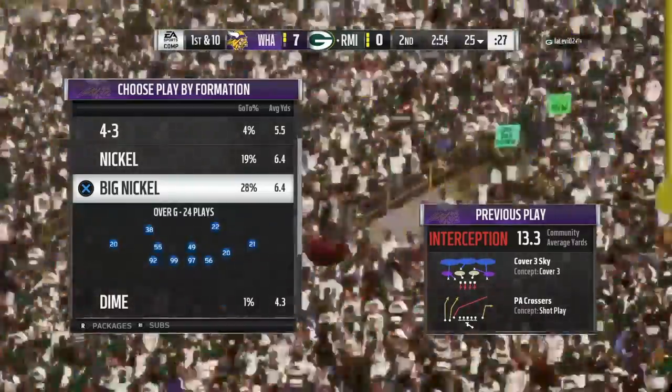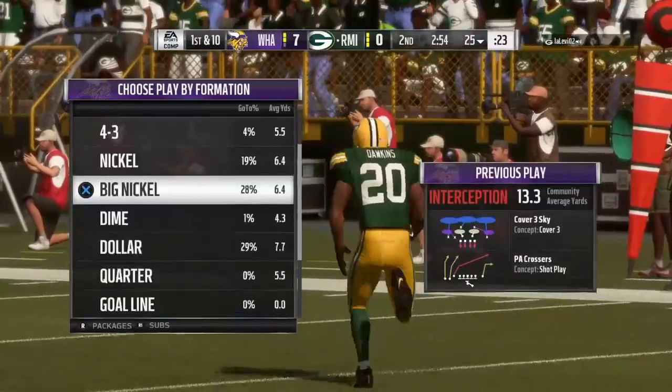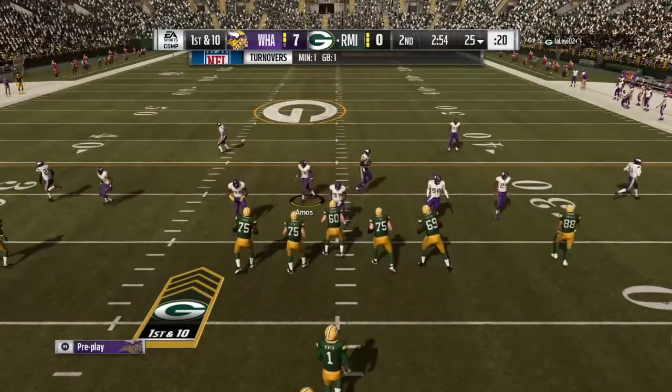Well, it's 3rd and long, and you've got a few different ways to play it offensively. But this is not the type of offense that's going to wave the white flag. They're going to keep chucking it. And this time, it results in an interception. Dang.